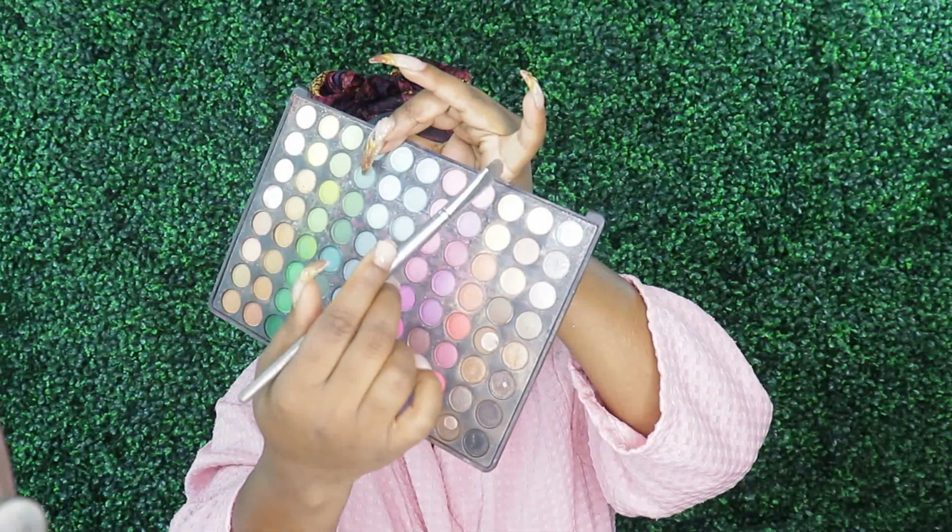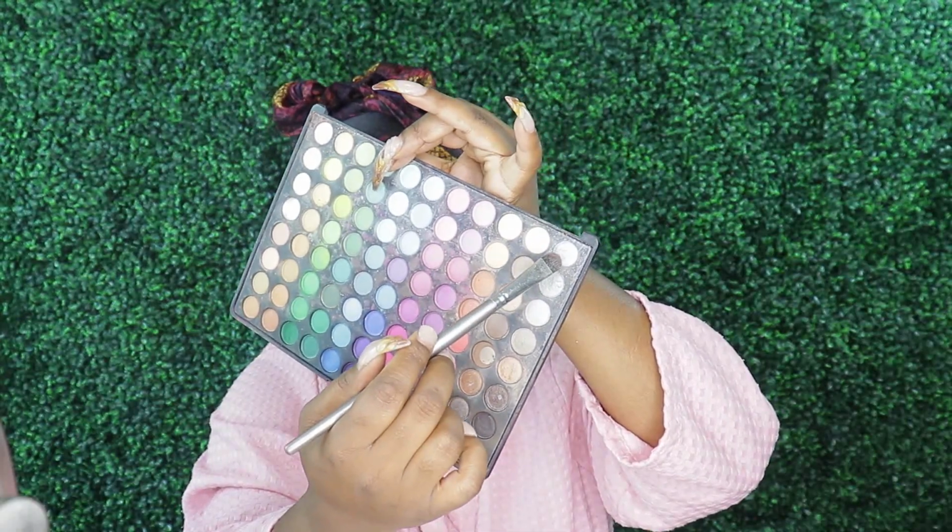we are going to be going in with another oldie but goodie. This is our, what is this? A Coastal Scents palette. Whoa, that's a real oldie. And we're going to be going into this silver color right here. So, just going to take that, and I'm going to put it everywhere I placed that concealer.